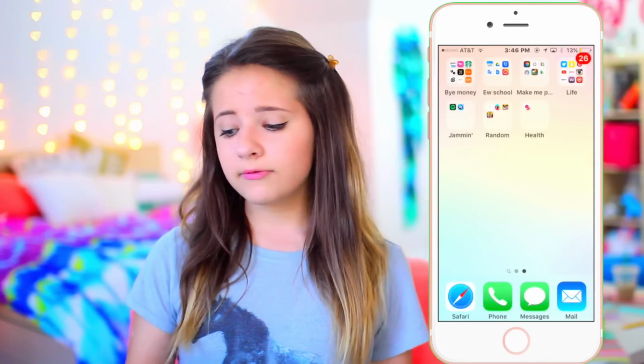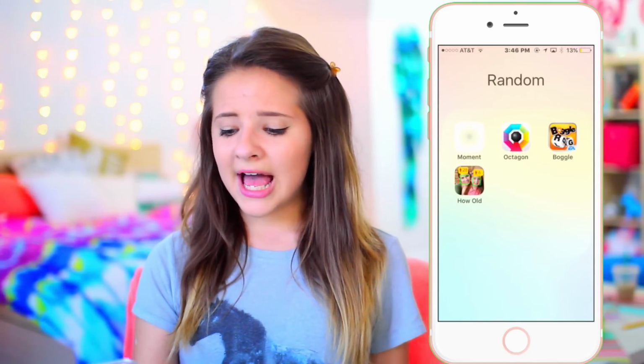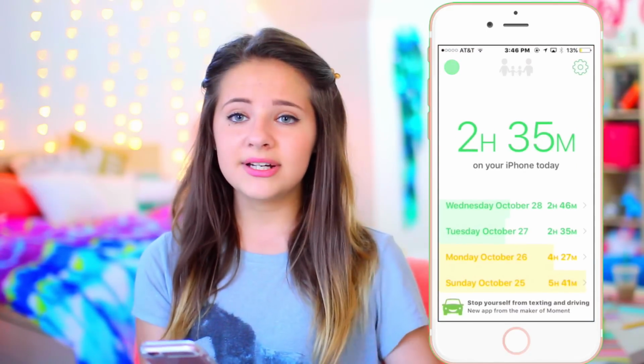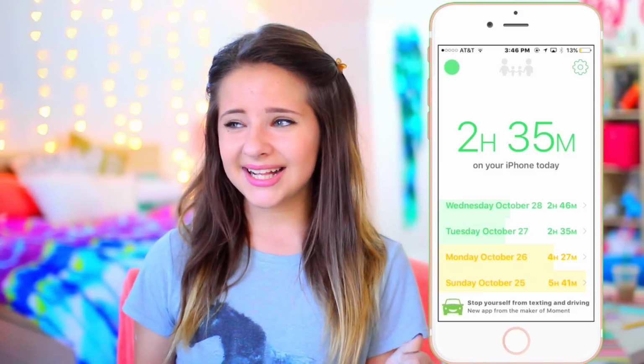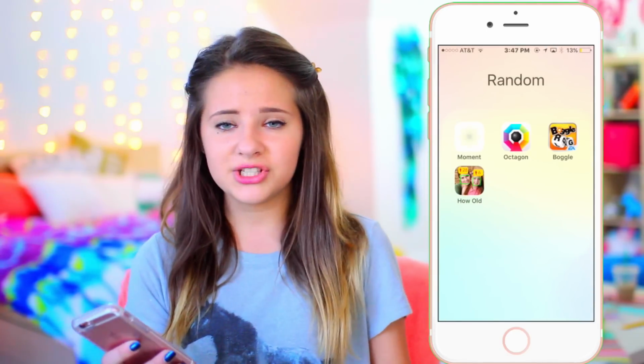I also have a folder called Random, where I keep all of my random games and stuff. So I have Moment, which is an app that tracks how long you use your phone in a day. So far today I have used my phone for 2 hours and 35 minutes. My record is like 9 hours on my phone a day. That's a lot. I wouldn't recommend going on your phone for 9 hours a day. But yeah, I don't know why I had that app. It's just kind of useful information.